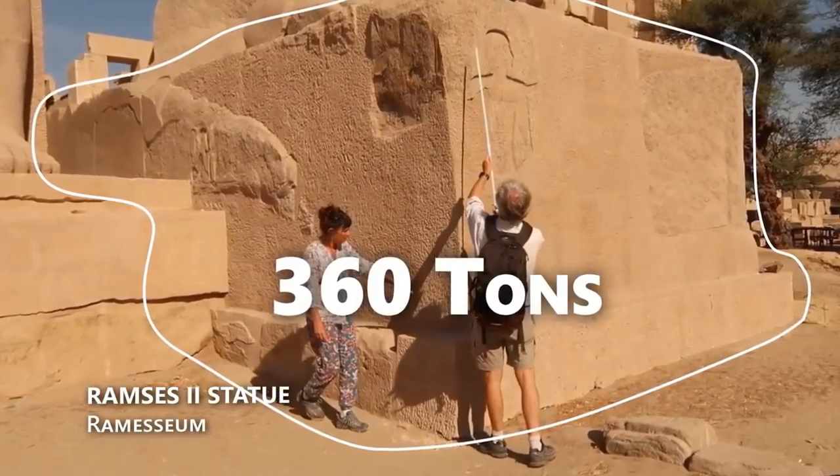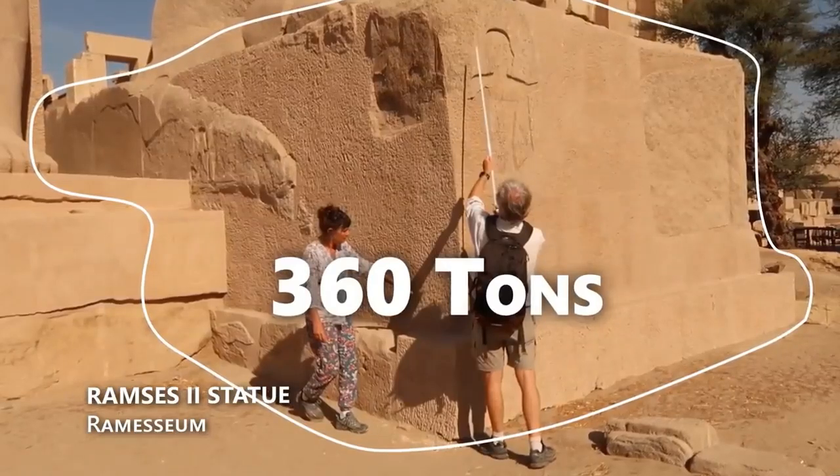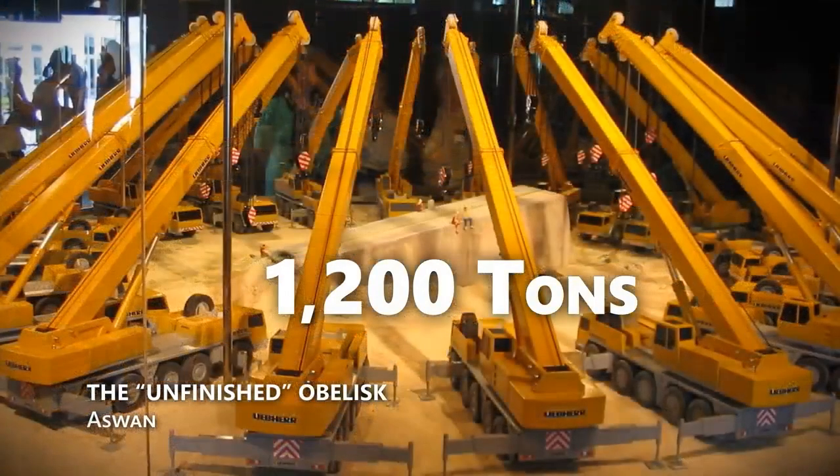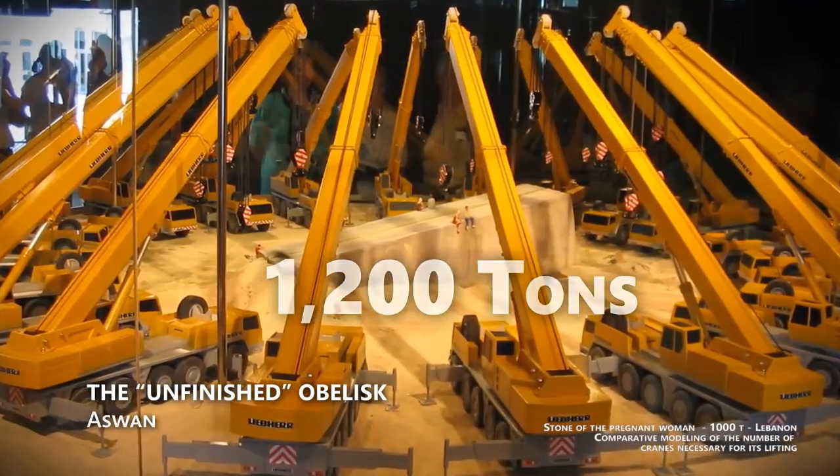The theories imply one must also bring this monolith from the other side of the Nile, 200 kilometers away. With which boat? There is also the Aswan obelisk, 1,200 tons of granite, which awaits them. Here's the kind of crane and how many it would take to lift it.